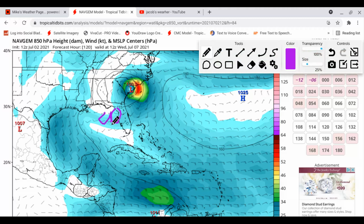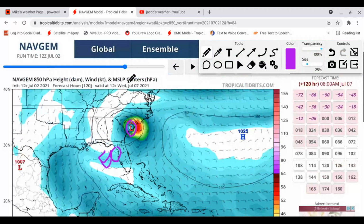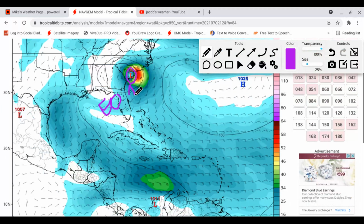We're just gonna put a G. Not the best G. Right here is the Navgem, so we're just gonna put an N. Probably not the best N either. Now we're gonna put the landfall right here for the CMC, and the European is gonna be right here. We're gonna put the European.